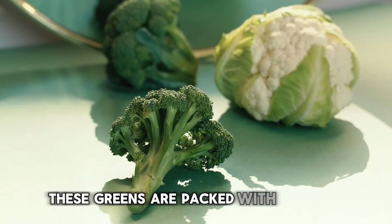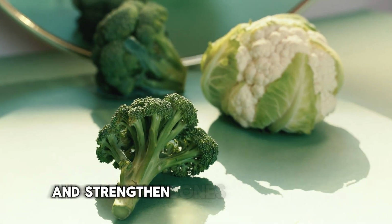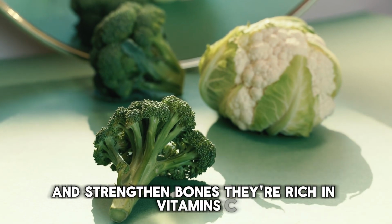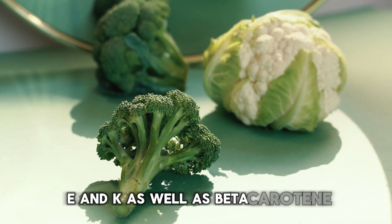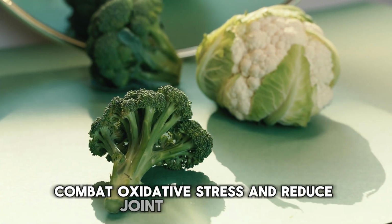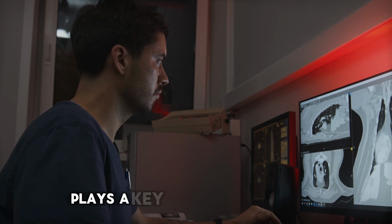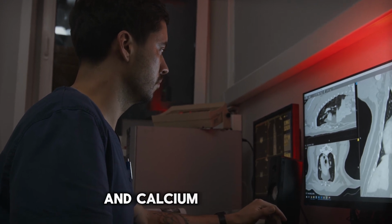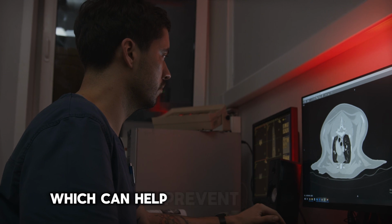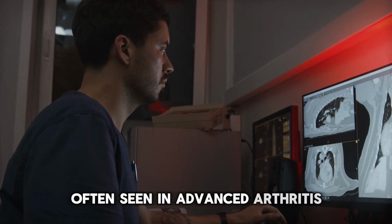These greens are packed with vitamins, minerals, and phytonutrients that fight inflammation and strengthen bones. They're rich in vitamins C, E, and K, as well as beta-carotene, all of which are known to combat oxidative stress and reduce joint inflammation. Vitamin K in particular plays a key role in bone density and calcium regulation, which can help prevent the bone loss and structural decline often seen in advanced arthritis.